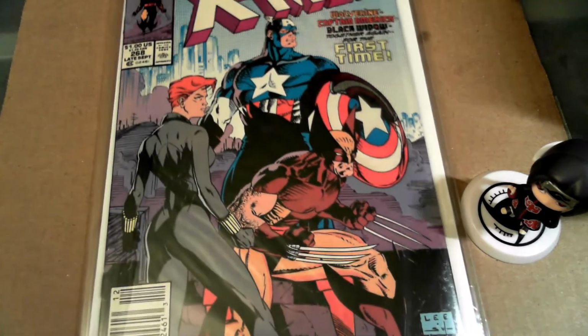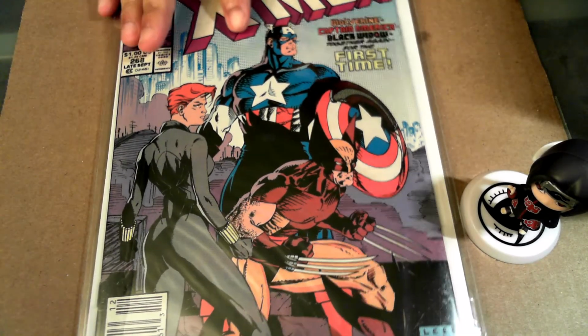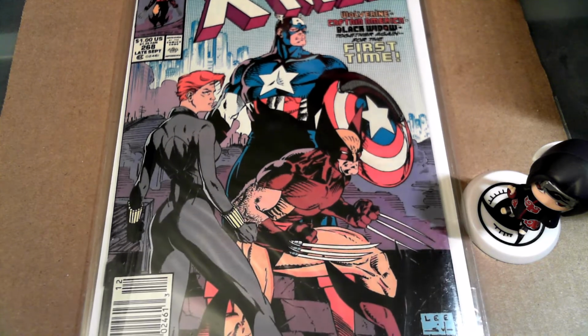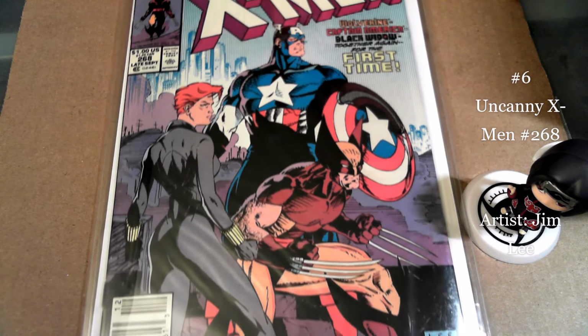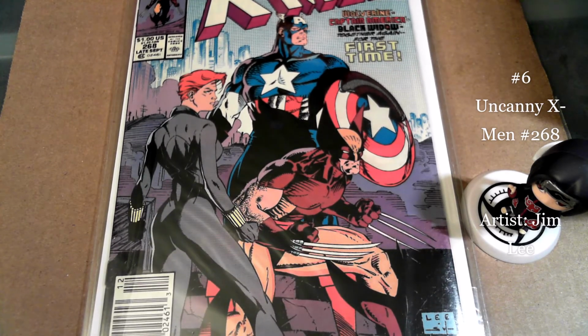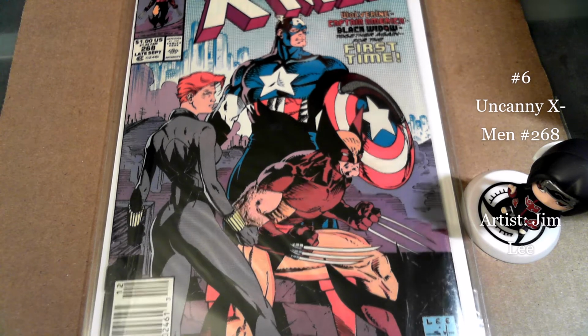And here's another one, X-Men 268. This is just the famous one of the first meeting between Captain America, Black Widow, and of course Logan. Beautiful cover.